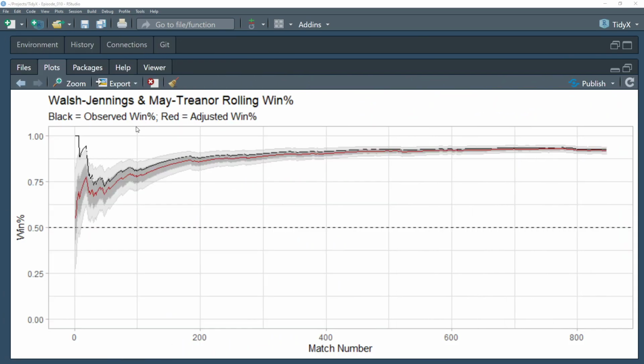Now that's a nice looking plot. As you can see, that black line is the observed win percentage over time for Misty and Kerri. Then you can see that red line here is the Bayes estimated win percentage over time. Initially, at the very beginning, they won several of their matches, but it's like, I'm not so sure about that. We don't have quite enough data to say that you're that good. But then over time, it somewhat follows that trend line as well. Over time they begin to converge.